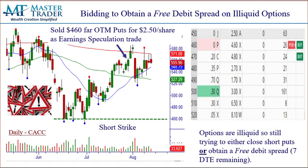So I actually had started off at $2.95. I didn't get filled. I dropped 15 cents. I didn't get filled. I dropped another dime. Didn't get filled. I dropped it to 250, boom, the bell went off, I got filled. So I'm in it at 250.